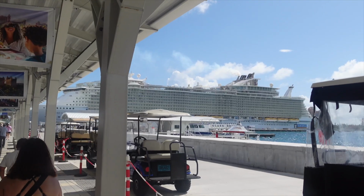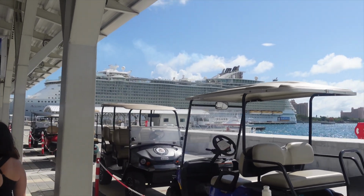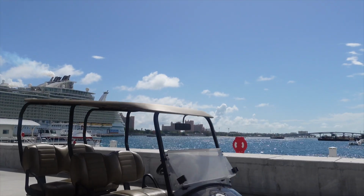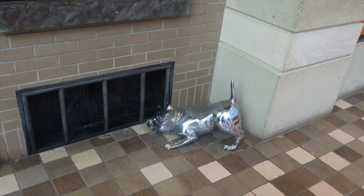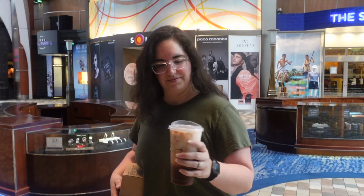And just like that, we are heading back to the ship. We saw all that we needed to see in Nassau. Check it out. It's a little doggy. And Sarah got Starbucks.